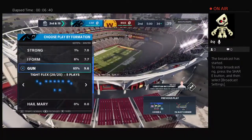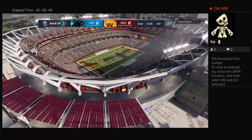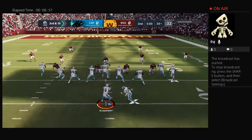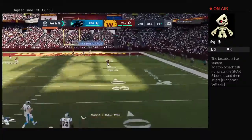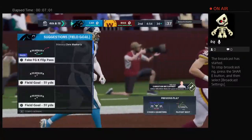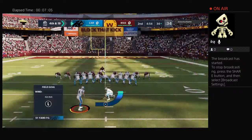No score after one. So Bridgewater needing to work a little magic after that sack on a 3rd and long. He lets this one fly toward the back of the end zone. Strong coverage by Washington. And now 4th down. They really had a good drive going there, but a nice recovery by the defense these past few downs.